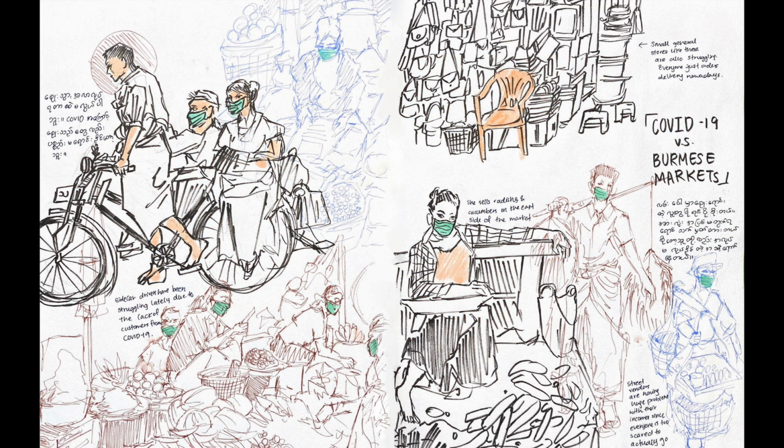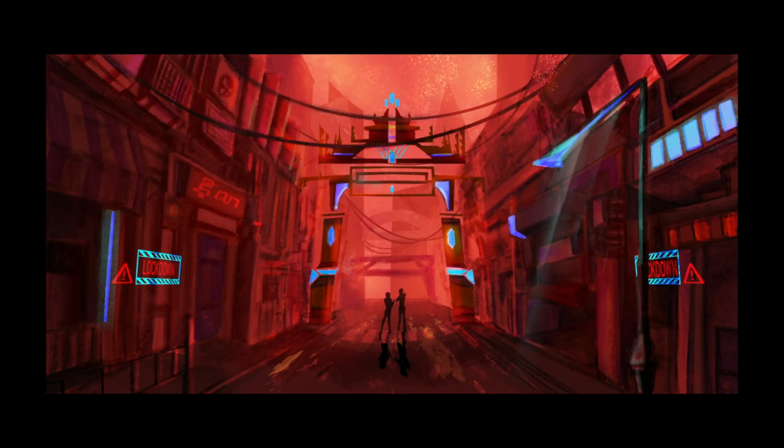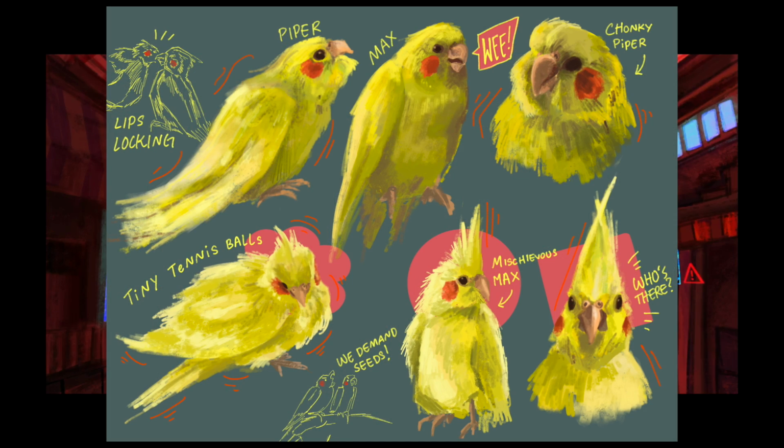This is a 15-minute study of the Burmese wet market a block from my house. I thought it'd be interesting to show where I'm from through my art, so I added this piece. Max and Piper, my sister's birds. I miss them so much. Added this to show that I can color.